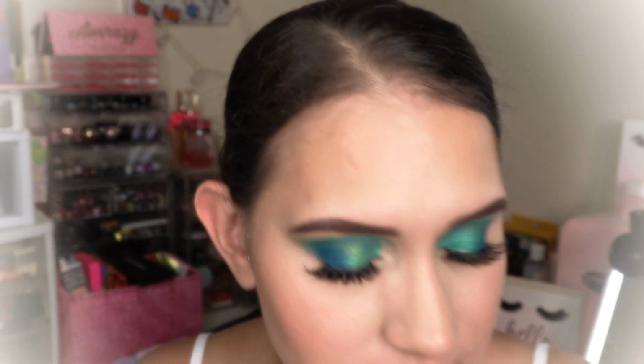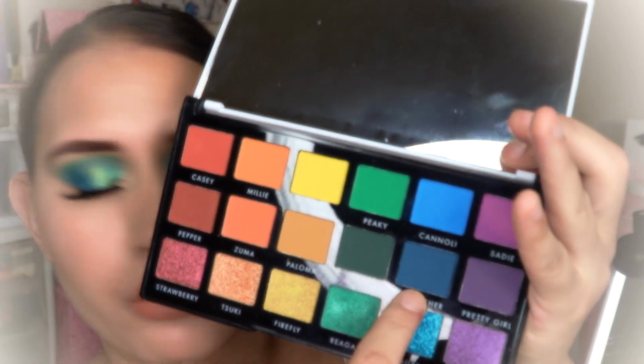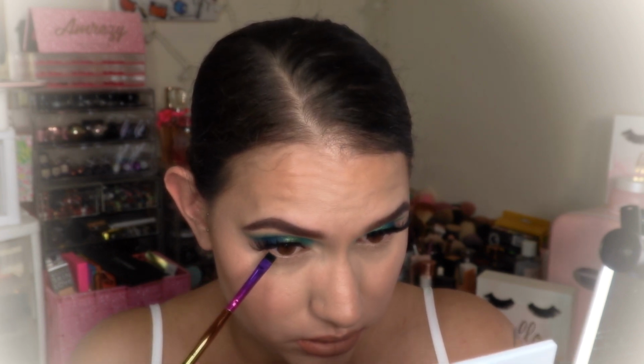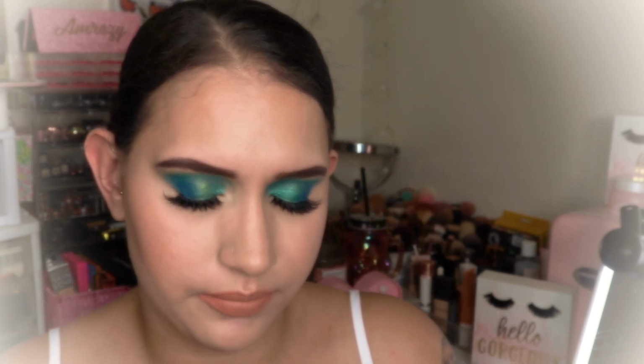So moving on with the eyes, I want to go in the same pattern that I did on the eyes. So I'm going to start off with Catcher, I cannot pronounce that name, but it's the dark blue right here. It's like a navy blue, and I'm gonna go in with this small little detail brush. It's perfect to go in the liner part of your eyes. I'm gonna apply that really closely to the bottom lashes, kind of like applying eyeliner in a way.